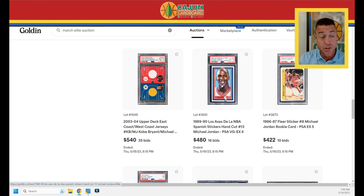And you're thinking, first of all, that doesn't look like a PSA 4 to me from a centering standpoint. I'm not going to zoom in and get into crazy details. I'm not going to sit here and grade cards for you guys, but it looks better than a PSA 4. It looks better than a PSA 4 Wilt Chamberlain or Bill Russell 57 Topps that you're going to see, or a Wilt Chamberlain PSA 4 61 Fleer. Let's just put it that way. But this PSA 4 sells for $480.